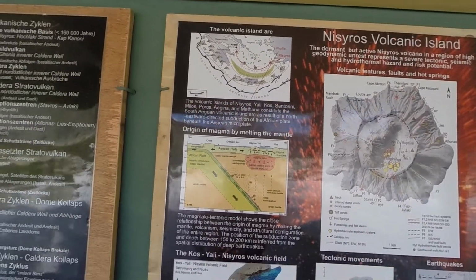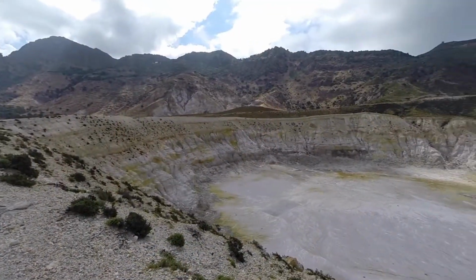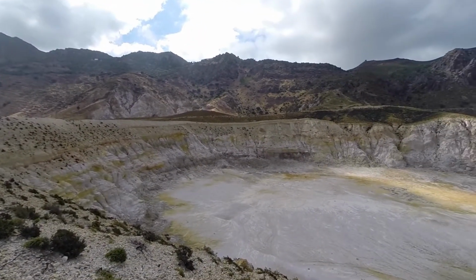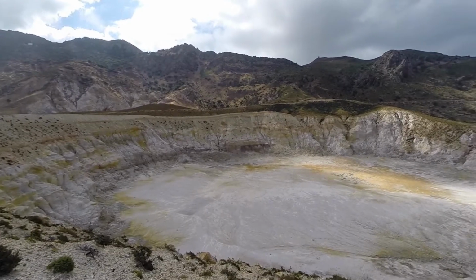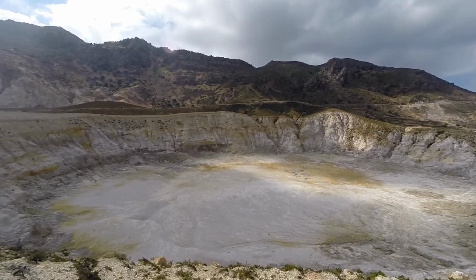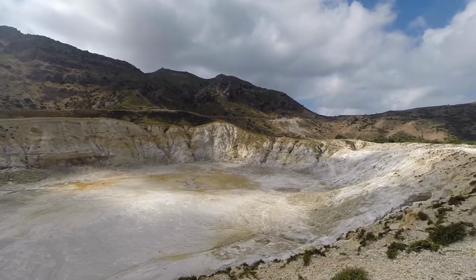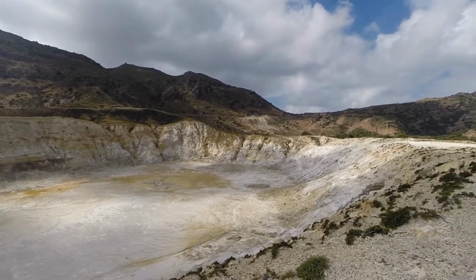There's lots of tectonic movement, earthquakes. And this is the caldera of the volcano. You can see it's still steaming down there and it really smells like sulfur. You can see some of the yellow of the sulfur and there's people down there. So we're gonna take a walk down there. There's a trail over here to go and check it out. It's pretty awesome that you get to be able to do that here.